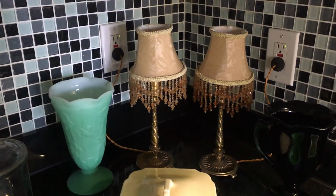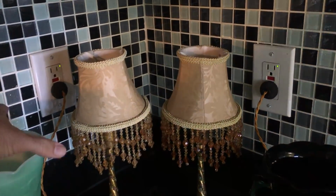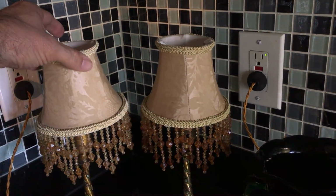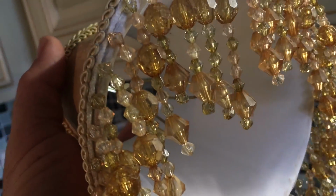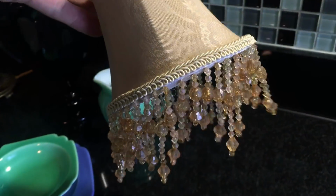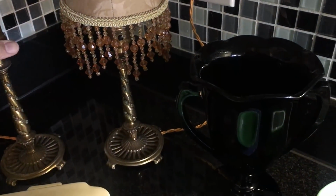Hold on just a moment. And actually, why don't we unplug one and bring it forward? I think those are plastic beads, although they look like glass. All right, unplugged.